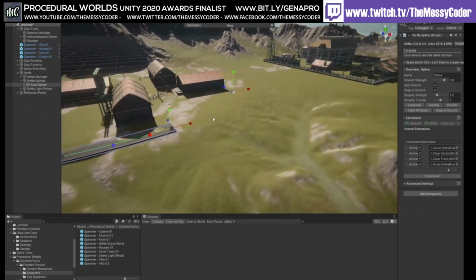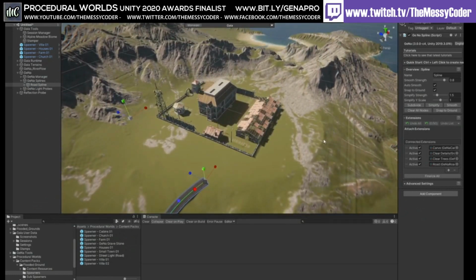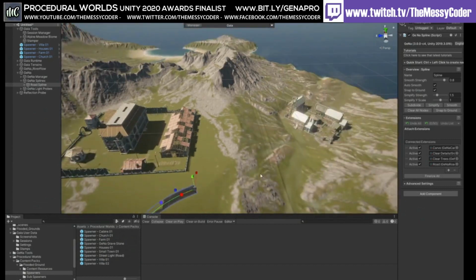Now, can I use this road spline in runtime? Like, could I make a city builder game and have an interface to draw out roads? Yep. When I show you the Gaia geospatial stuff, that is all made via API control.